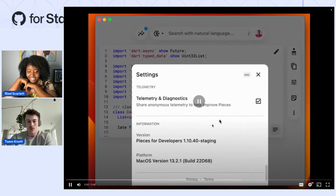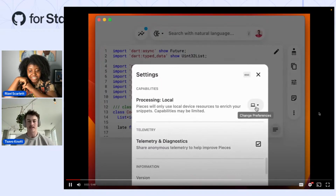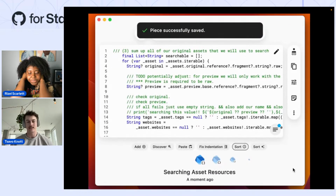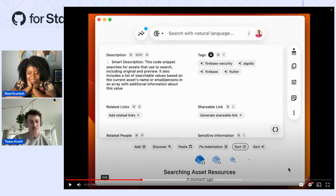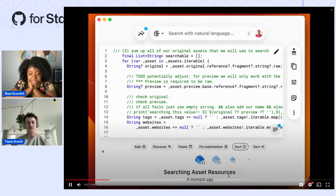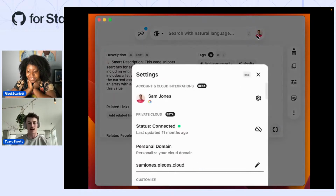And this video actually shows Pieces running completely offline and on device, but still having the same type of machine learning experiences. So you can see I want to process in a local mode, and I pasted. And right there, we've already got a title, we've already got a description, and we've already got 4 tags. I might have to play that back because it was so fast, but yeah, you can see. So this is the new ML, again, micro models that are on your device. And yeah, just automatically enriched.